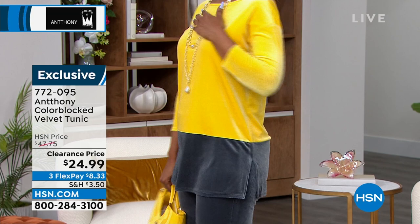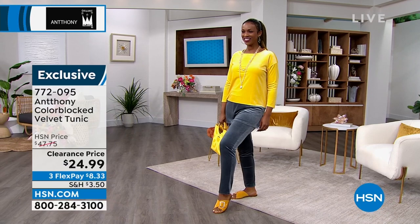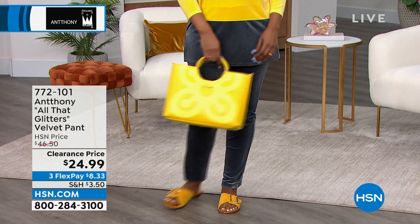Weren't those the colors of the year last year? Yes. I mean, they rarely do two colors of the year, but it was everything we were going through. People wanted that joy and that optimism, and they chose two for the first time. Yes. That is the lemon with Mason blue.